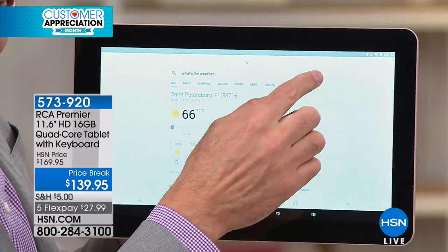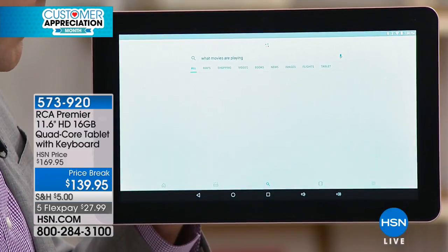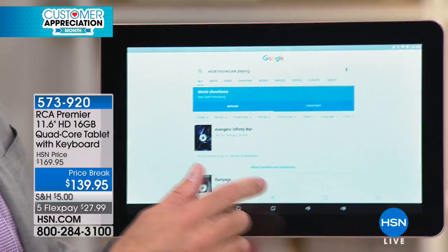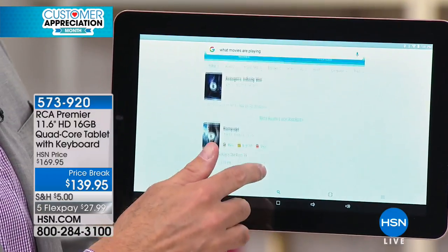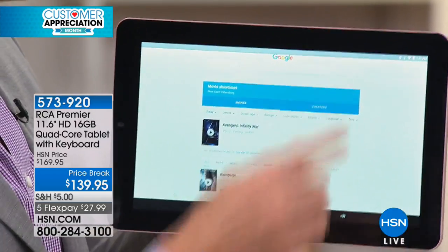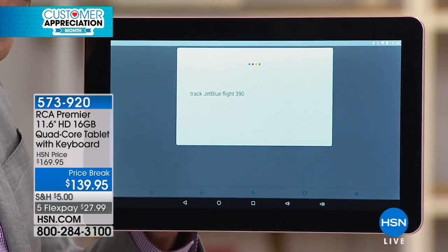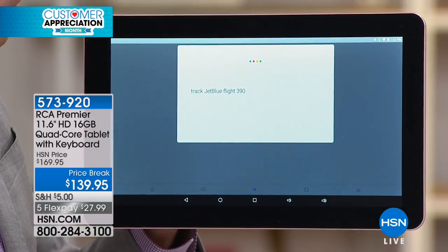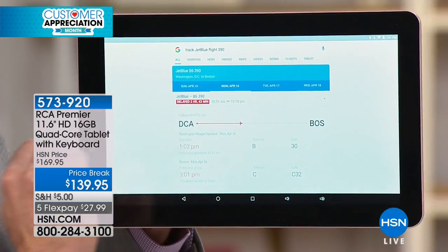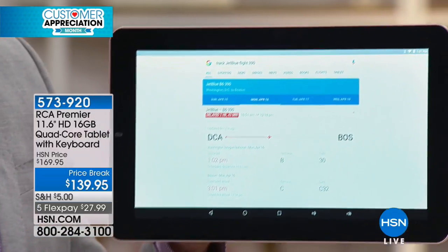So when you talk to your tablet, when you ask, what movies are playing? If you've used another voice assistant and been disappointed and she doesn't hear everything you say, you can see for yourself, this is instant. And even really complicated things like track JetBlue flight 390. JetBlue 390 from Washington, D.C. tells you right there, it's delayed. It arrives in 1 hour, 10 minutes. Delayed, 2 hours and 43 minutes. Okay, great to know when you're picking up your loved one from the airport.